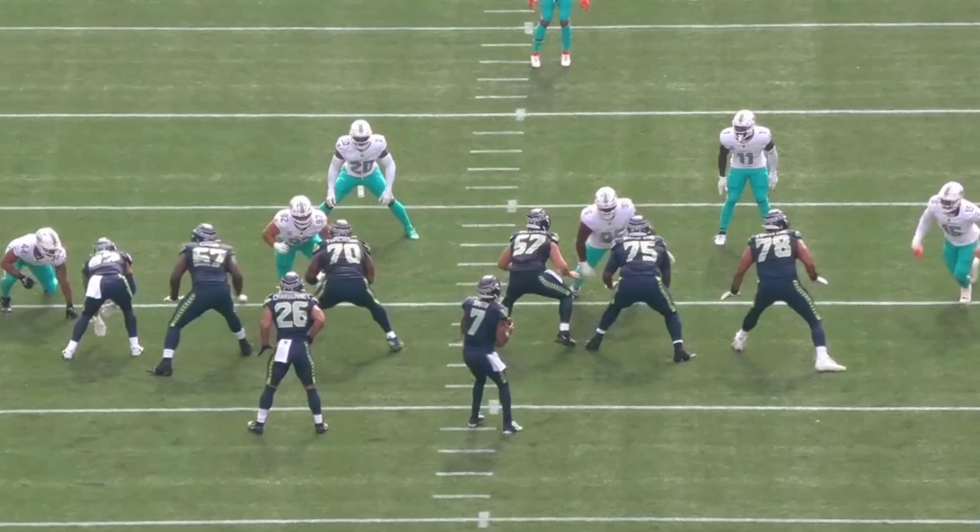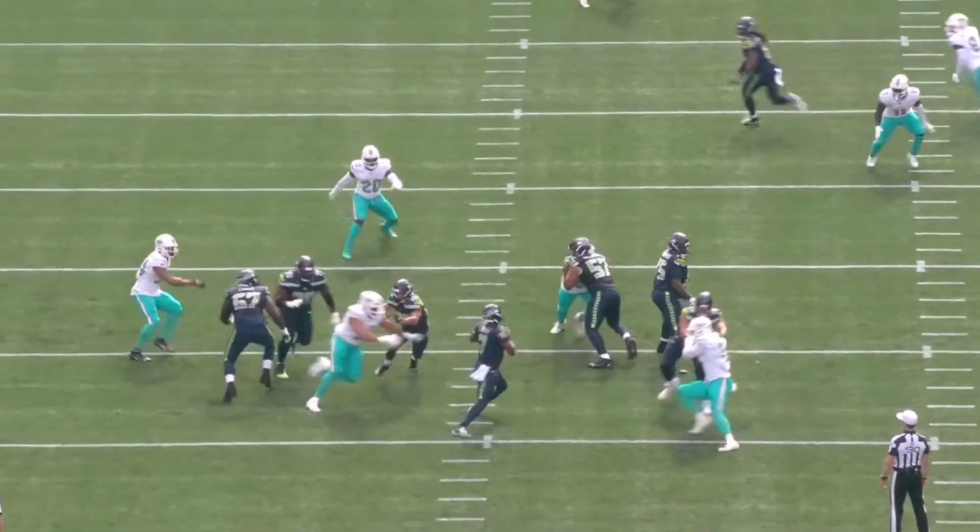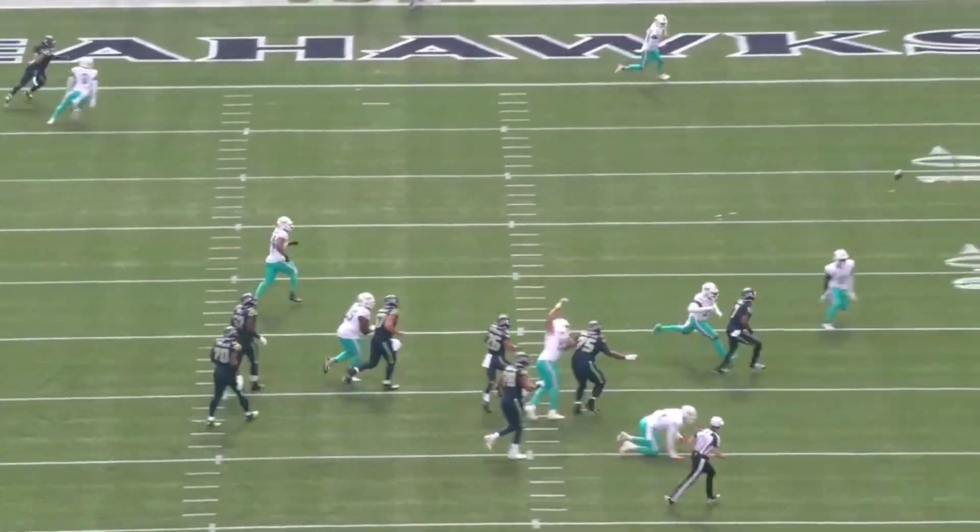Another thing that DK will do that you will see quite often is be physical at the catch point, get vertical, climb over defenders, and make the catch, make adjustments, especially in improv like right here.